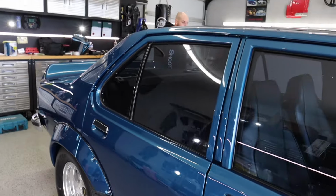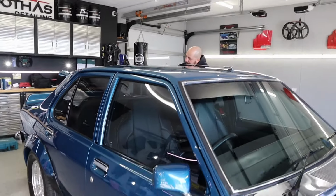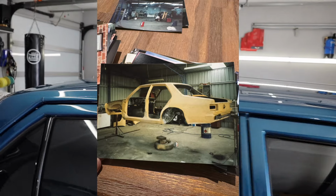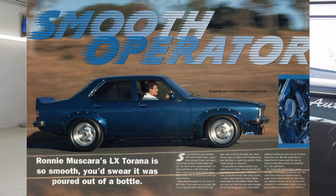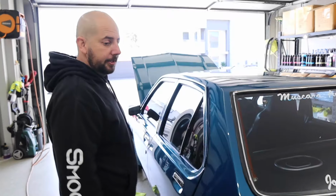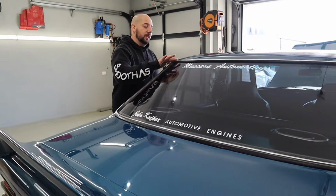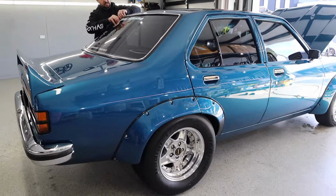But the owner is a spray painter, eh? No, panel beater. But the bodywork's immaculate. This was his brother's car. His brother built it, and sadly, not long after it was finished, he passed away and the owner inherited it. He's had it for a while. So now we're just going to take it to the next level and make it better than what it already is.